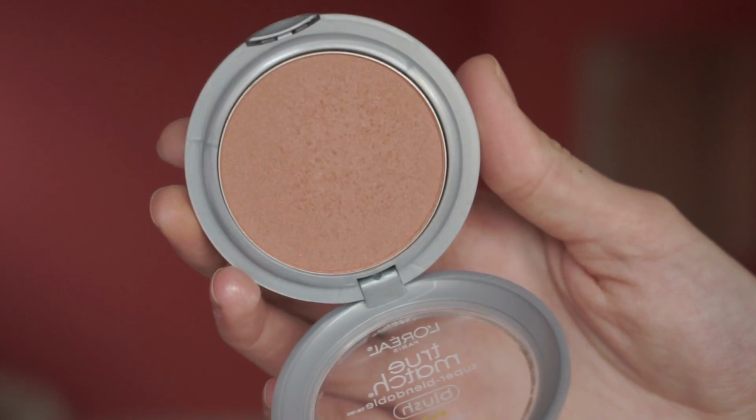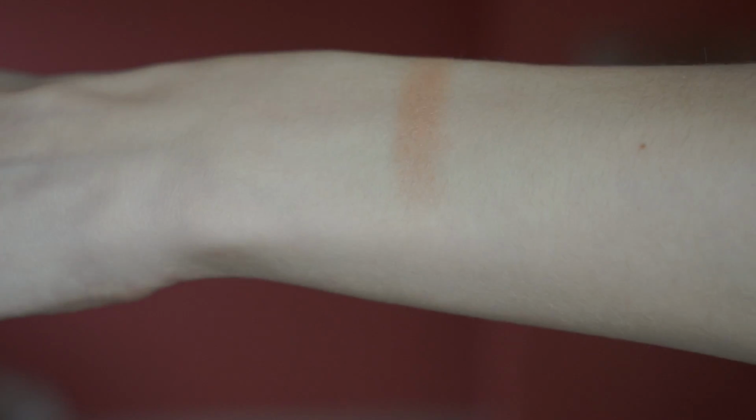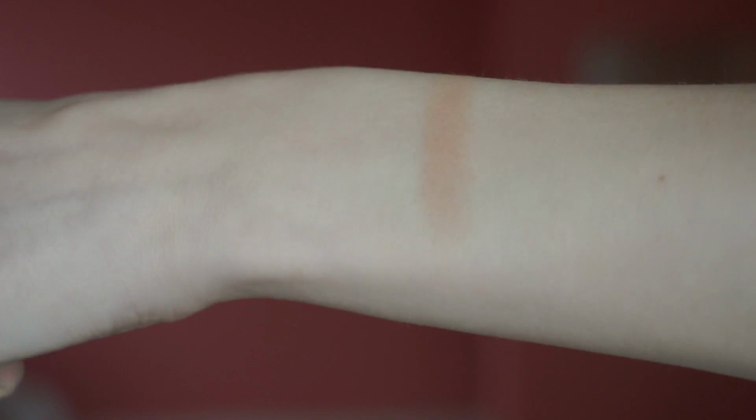It goes with absolutely every single makeup look that I do. Whatever, if I want to do a dark eye makeup look, or a natural eye makeup look, or a colorful makeup look, this blush will go with absolutely everything because it is so neutral. It has the slightest glow to it as well. It's not shimmery, it doesn't have bits of glitter in it, but it just has this very subtle glow, and I just love it so much.